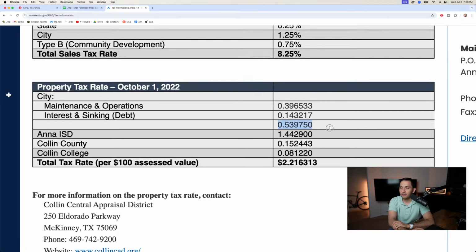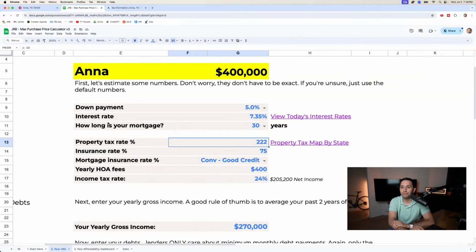So if Anna had been that type of city, notice how big of a difference that was going to be between what we thought was a property tax and calling it good versus what the actual property tax rate was. It's a difference of what, four times, right? So we're over here calculating 0.005% as opposed to 0.02%. So essentially 2% of the value of the home. That's how drastic it can be.